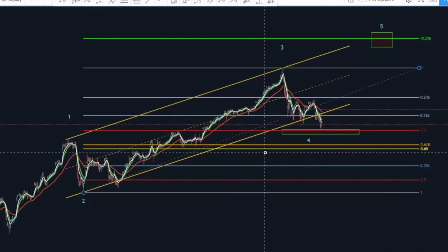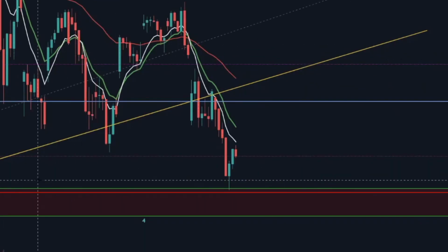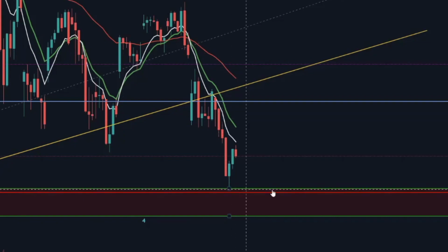And as you can see, if I just zoom into that, you can see that's right about where I had drawn my box, just a little bit above the 50. Sometimes these algorithms will actually front run the 50, so they'll buy just before we actually touch the 50, so that anyone who is looking at the 50 would miss the order. And as you can see, this wick shows just that. The wick comes just about 20 cents above the actual 50 retracement here.